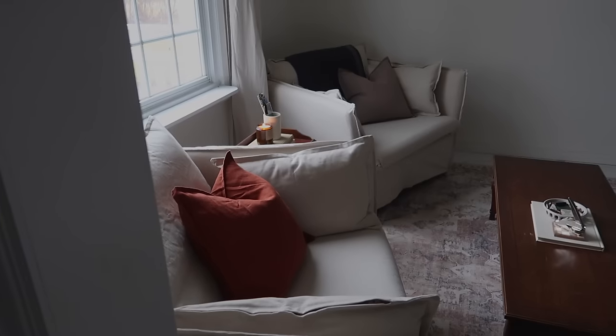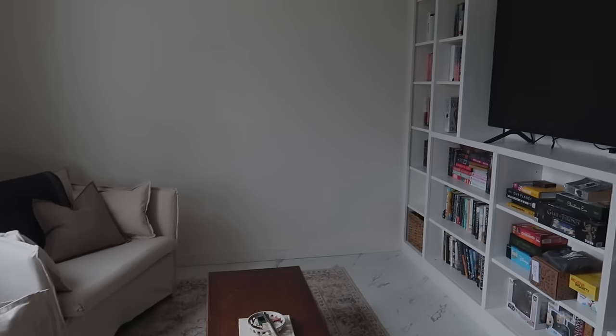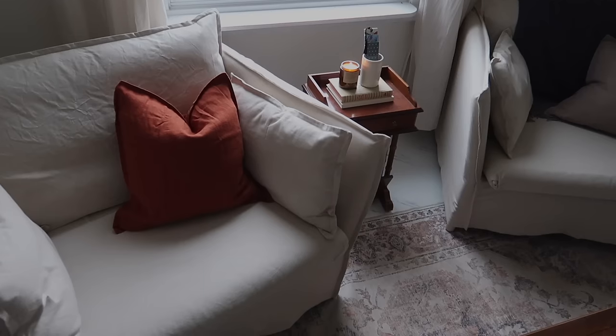Are you guys ready for the room reveal? Here she is. It looks so good. Oh my goodness. I feel like I have so many updates to give you guys because we've just been trying to work against the clock to get this project done. Here is the chair setup.